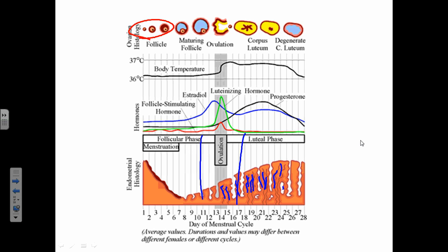If it doesn't occur, what happens to this corpus luteum if there's no fertilization? It just starts dying away and it degenerates. Remember, this corpus luteum is the part of the body that's making the progesterone. So if it dies away, what happens to the progesterone levels? They drop. If the progesterone levels drop, what happens to the endometrium? It starts to die, flake off. So if there's no fertilization, corpus luteum degenerates, progesterone levels drop, endometrium starts to slough off.